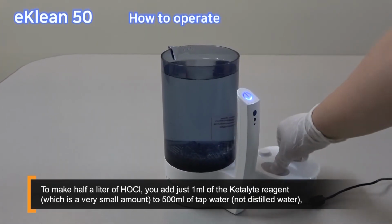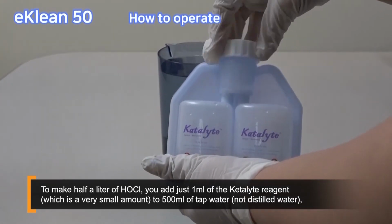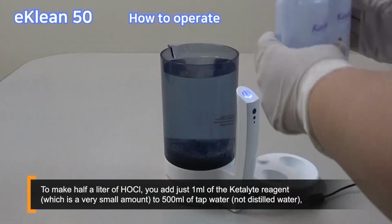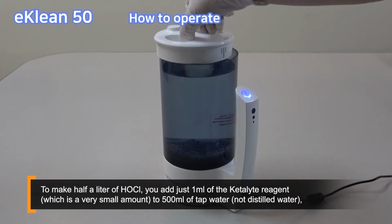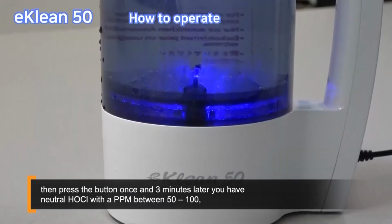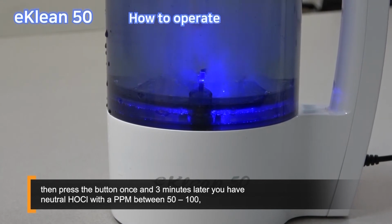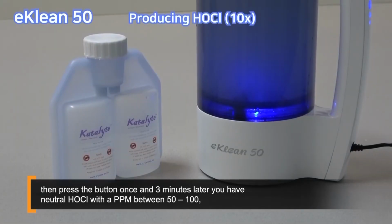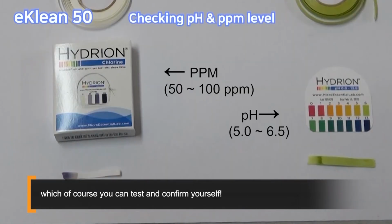To make half a liter of HOCl, you just add 1 milliliter of the Kedolite reagent, which is a really small amount, to 500 milliliters of tap water, not distilled water. Then you press the button once, and 3 minutes later, you have neutral HOCl with a ppm between 50 and 100, which of course you can test and confirm yourself.